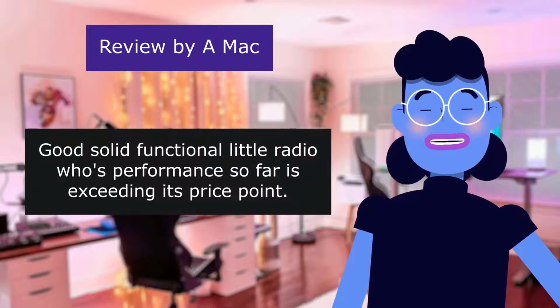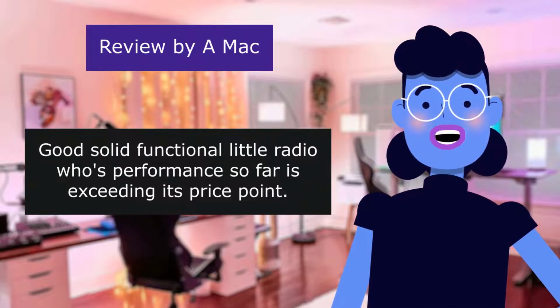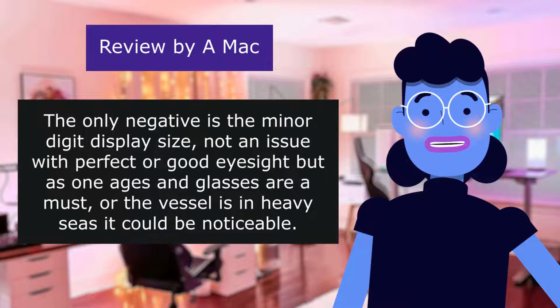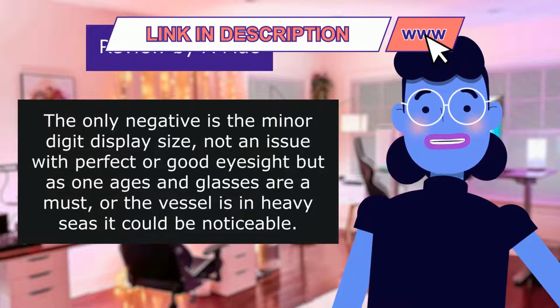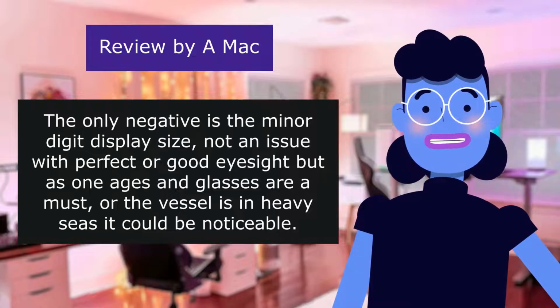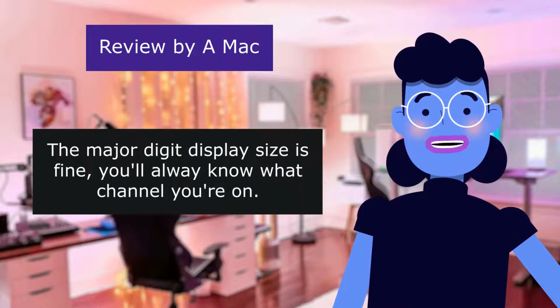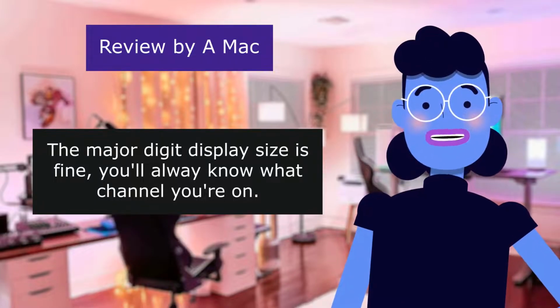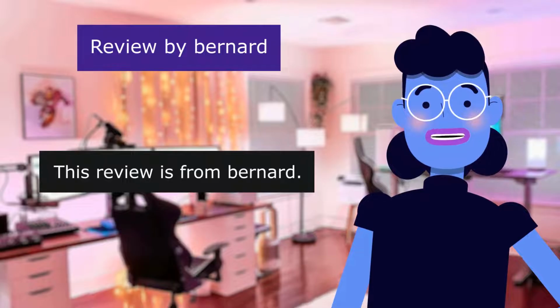Good solid functional little radio, whose performance so far is exceeding its price point. The only negative is the minor digit display size, not an issue with perfect or good eyesight, but as one ages and glasses are a must, or the vessel is in heavy seas, it could be noticeable. The major digit display size is fine. You'll always know what channel you're on. This review is from Bernard.